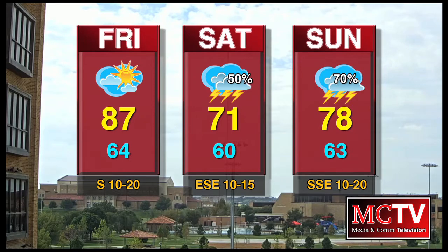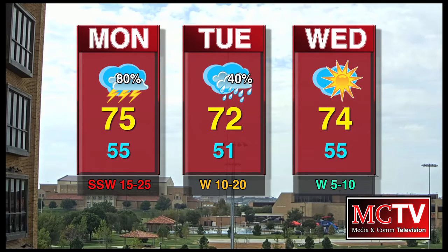Heading into the next week, rain chances stay in the forecast throughout Tuesday, and temperatures will again stay in the 70s. On Tuesday afternoon, we will finally see a break in the wet conditions, with sunny skies expected by mid-afternoon. Wednesday is shaping up to be a really nice day with sunny skies and mild temperatures throughout the day. Looking ahead, another storm system will return to the South Plains next weekend.